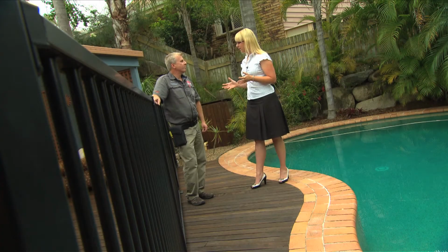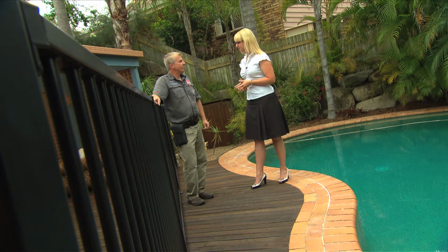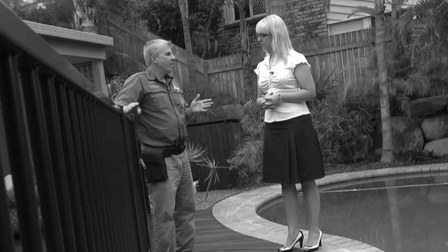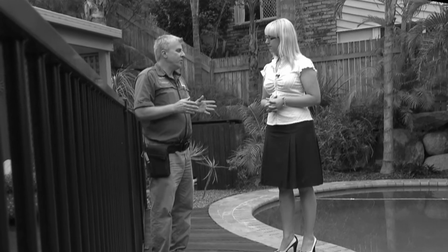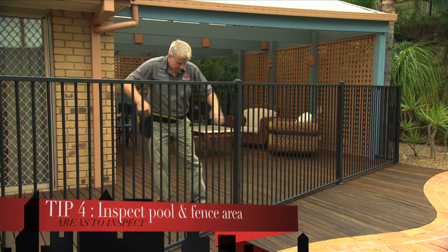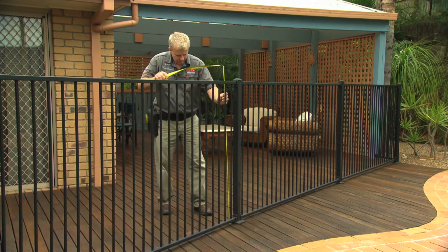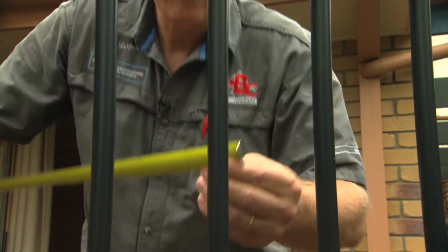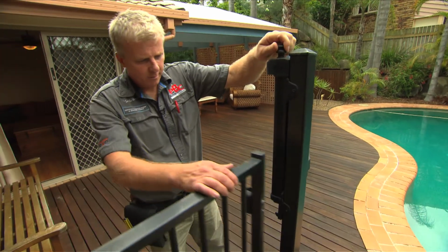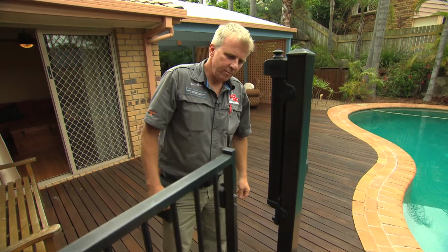So lastly, Mark, when it comes to the pool fencing regulations, is this an important part of your inspections? It definitely is, Kathleen, and for the reason we've got new pool fencing legislation. So you need to be looking for a building and pest inspection company that is qualified to do pool inspections. They need to be looking at both the pool and the fence. Things like the pool fence height, the gaps between the posts, and a simple thing like just making sure the gate latches properly.